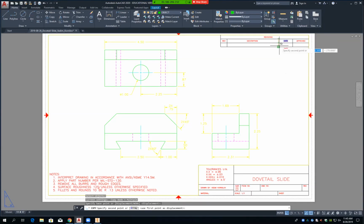So, okay. So, what we're going to do is we're going to drill a 1-inch hole. Hit the down arrow key. There's a lot of different ways to draw circles. Okay?